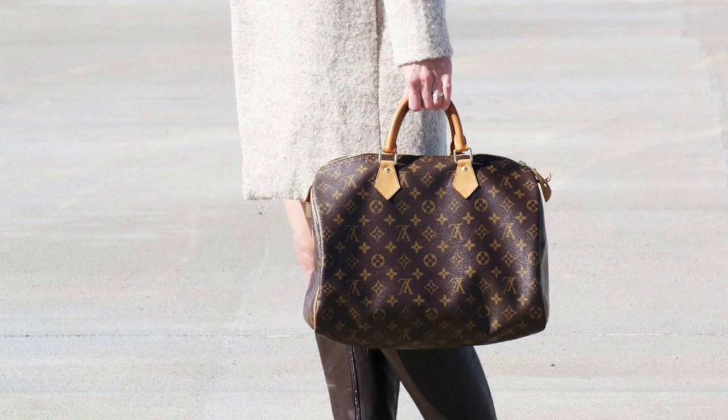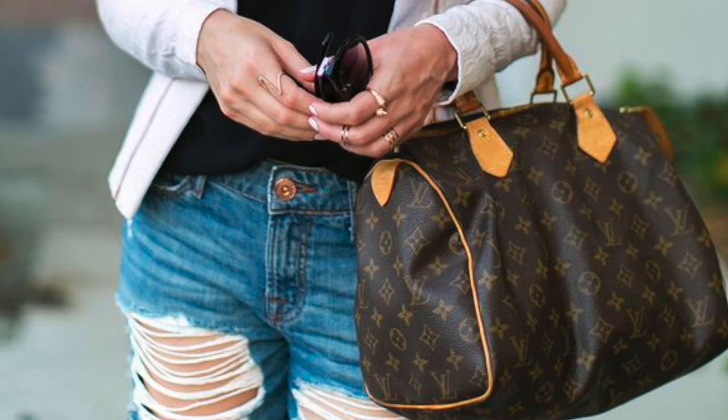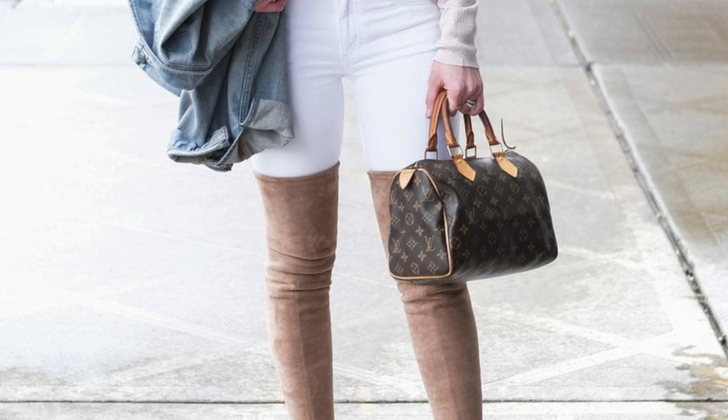Moving on to the good old Speedy. This is the Speedy 35, but really the Speedy in any size. This is a classic, timeless bag, and the pre-loved market is flooded with these bags. You can find this for an amazing price, sometimes as low as $300-400, just depending on what the condition is. So if you want something timeless, something classic from Louis Vuitton, maybe you want your first Louis Vuitton bag, but you're not really sure what to go with, I say buy something like this. It's timeless, it's classic, it's never gonna go out of style, it's a popular piece, and you can get it for a steal if you're gonna buy it pre-loved.